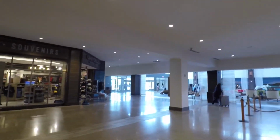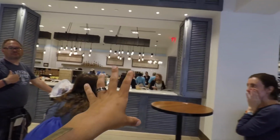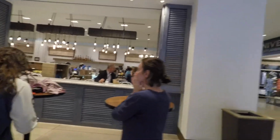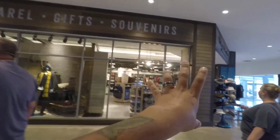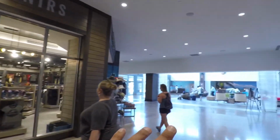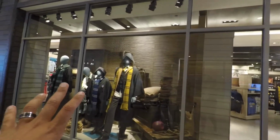All right, so right now we've just entered the fourth floor lobby here. We have like a little breakfast pastry area, it looks like here. It might be a Starbucks, I'm not sure. We have the Universal Gift Souvenirs. Lisa already saw some Harry Potter stuff, so I think she's been looking for one specific thing that she hasn't found.